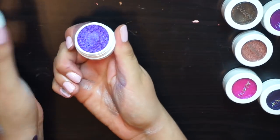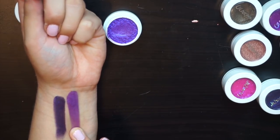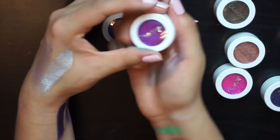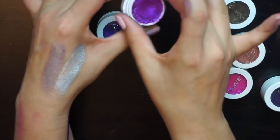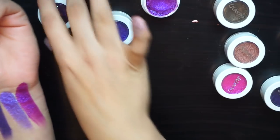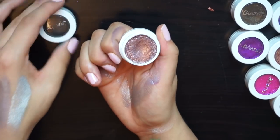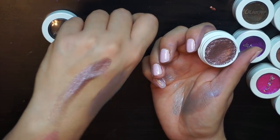Here's Dare. Another beautiful purple. Let me swatch this next to Lace. No, this is Lace. Where is it at? Let me swatch it next to Fantasy. I'm sorry. Let's see how similar they are. Look at that. Gotta keep them. Gotta keep all three. Doing great, guys. Here's Tinsel. Tinsel is like a purple silver. I can part with Tinsel.